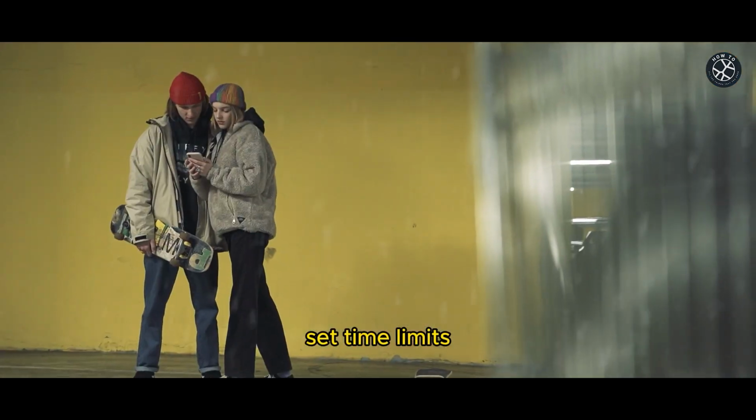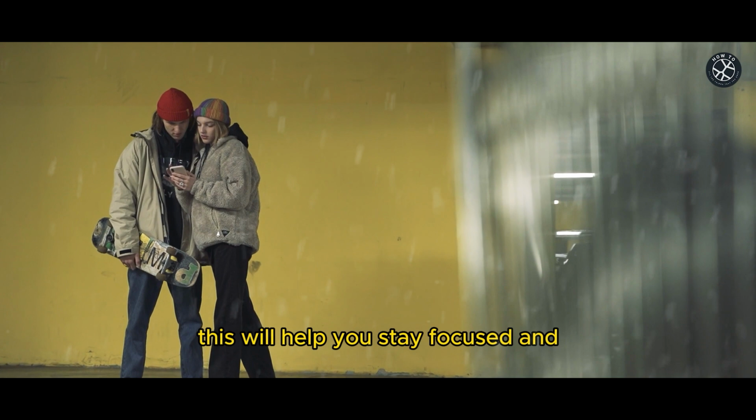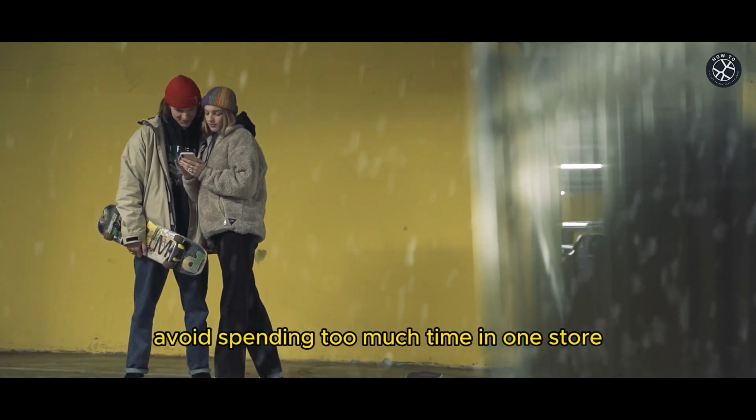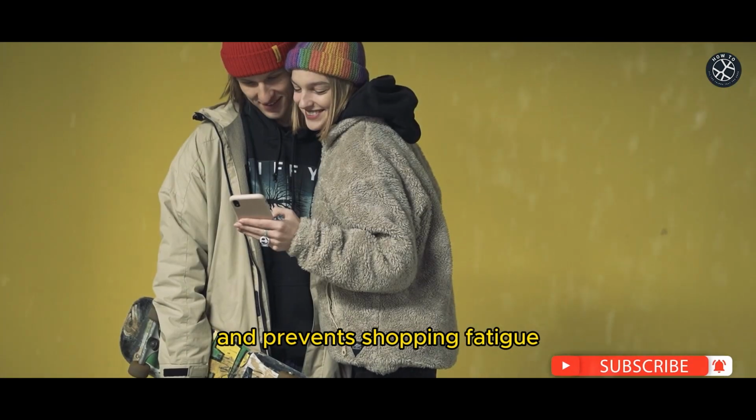Set time limits. Agree on a designated time frame for your shopping trip. This will help you stay focused and avoid spending too much time in one store. Setting time limits encourages efficiency and prevents shopping fatigue.